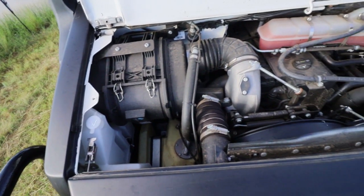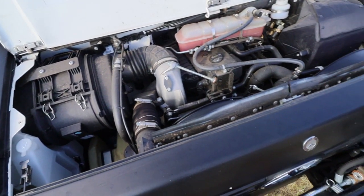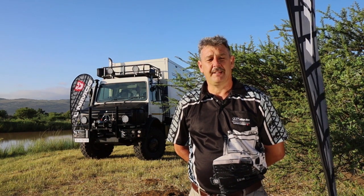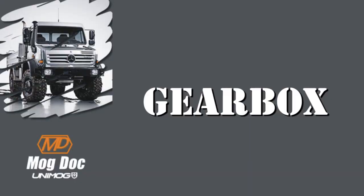It's a 4-cylinder turbo diesel engine with an intercooler that gives you 160 kilowatts, 218 horsepower, with an engine torque of 810 Newton meters. That's a 4.8 liter engine. That's awesome. Let's look at the gearbox of the Unimog.